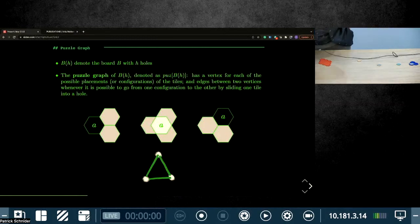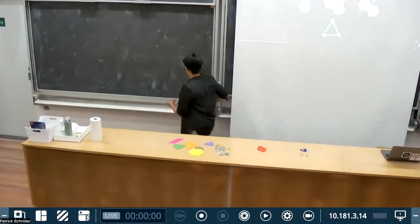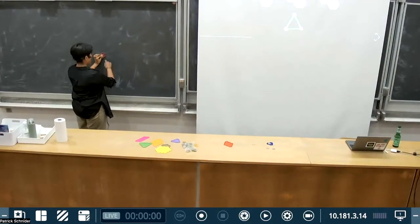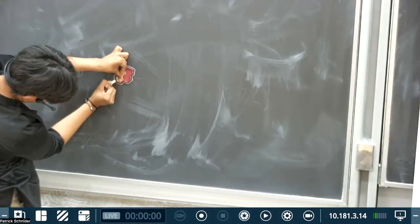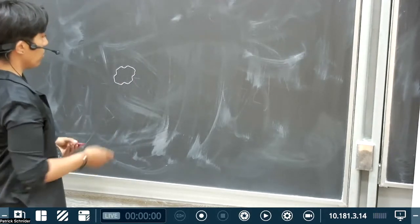So let's do the puzzle graph for this one. I think now I can use the whiteboard. Yeah, let's do it together. So let's just increase the board by one tile in this way, and let's see what happens with the graph. Now, the graph when the board has three hexagons and only one tile, we already saw that it is connected. So there's only one component and three vertices. So now let's see what happens here.